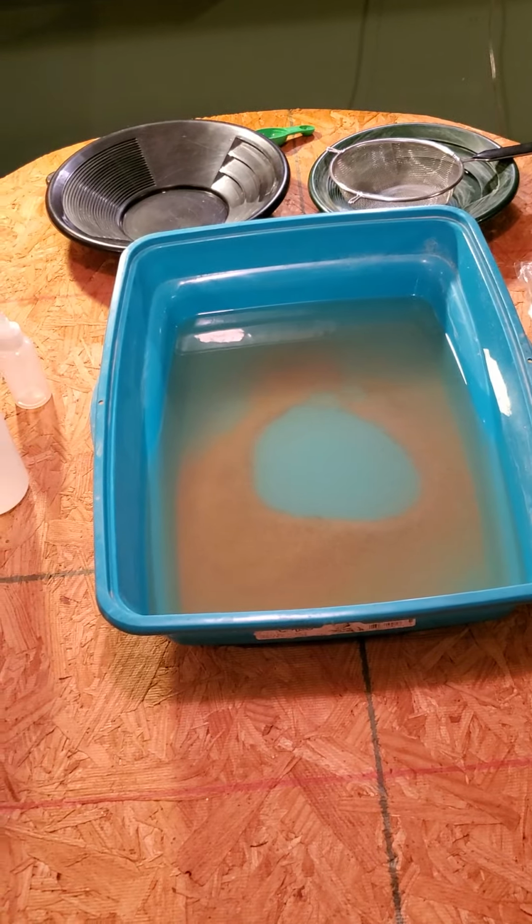But I'm not gonna do all the pan and stuff. We're gonna cut to the chase. But I'm gonna show you how we classify it, and we'll start ourselves off. This is bag number 2, which is 6.49 ounces. We had 6.53 ounces in the first bag. All right, we're gonna classify our material into our pan.